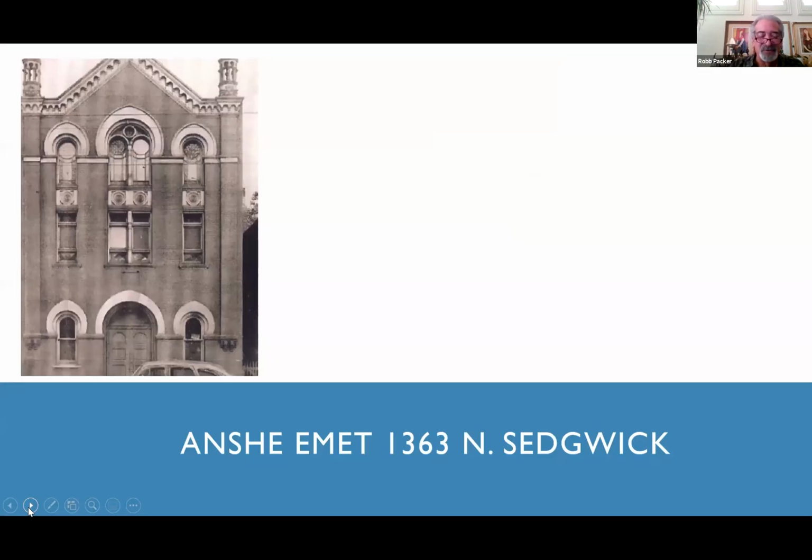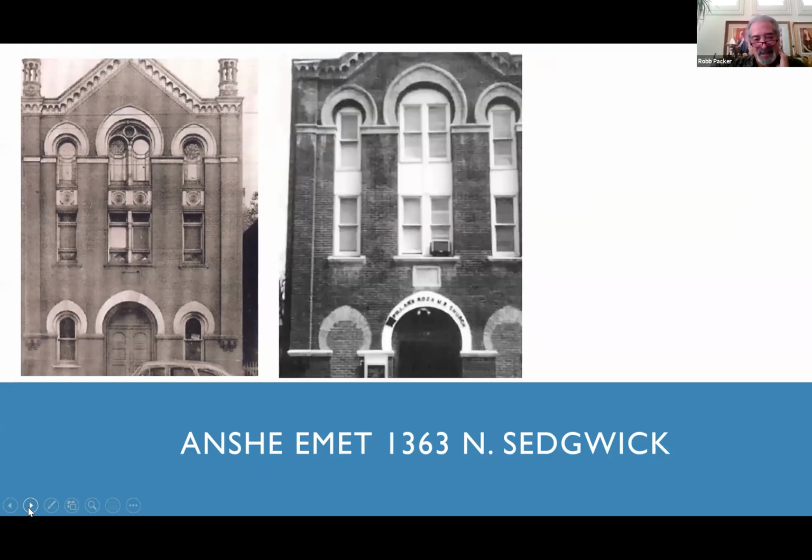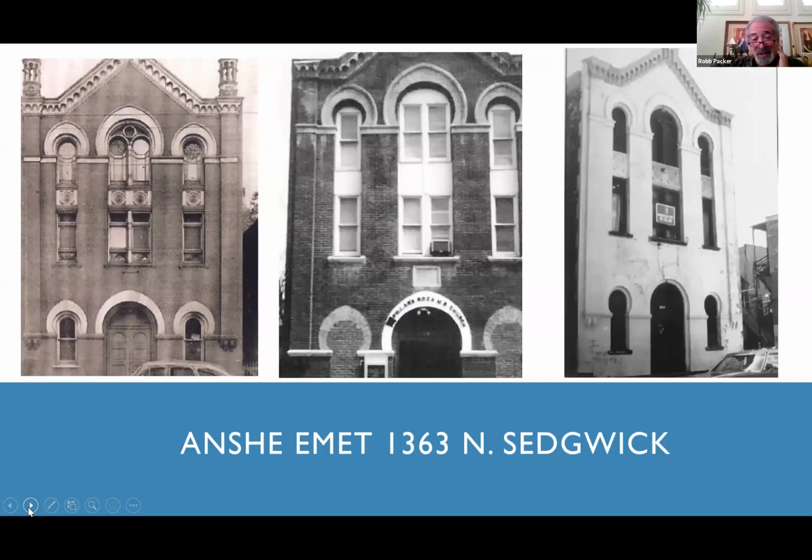Okay, now as we move from Maxwell Street in downtown into the Old Town area, this is Anshe Emet, their first location in 1892 on Sedgwick Avenue. Next, please. It later became B'nai Israel, and then they sold it to Pillar Rock, and then Pillar Rock sold it to a Muslim community, a Muslim temple. So here you have one building fulfilling three different forms of religion: Judaism, Christianity, and Islam. And of course, like everything else in Chicago, when it comes to synagogue buildings, it was torn down. Today, it's just an empty lot with horses on it, interestingly enough.